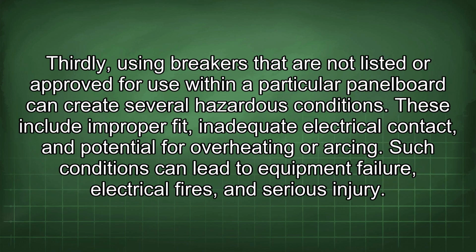Thirdly, using breakers that are not listed or approved for use within a particular panel board can create several hazardous conditions. These include improper fit, inadequate electrical contact, and potential for overheating or arcing. Such conditions can lead to equipment failure, electrical fires, and serious injury.